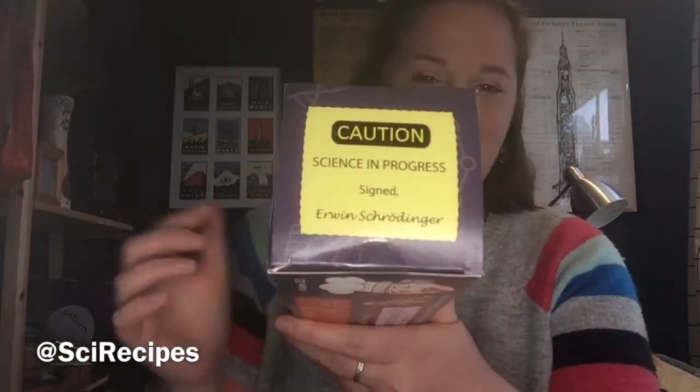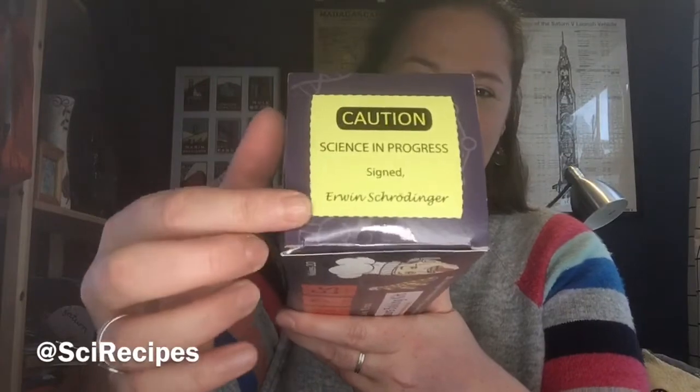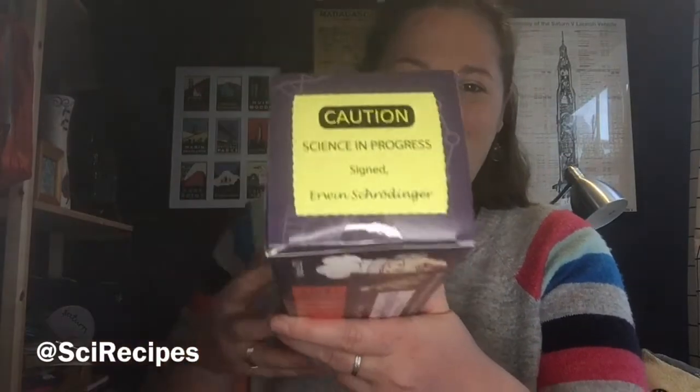I also have this kind of fun thing here which says caution, science in progress, signed Erwin Schrödinger, and if you don't recognise that, that's a play on the Schrödinger's cat. Is he dead or alive in the box, and you only know once you open the box, so you can have fun with that. So that's just one of the things that has evolved and changed throughout my business.